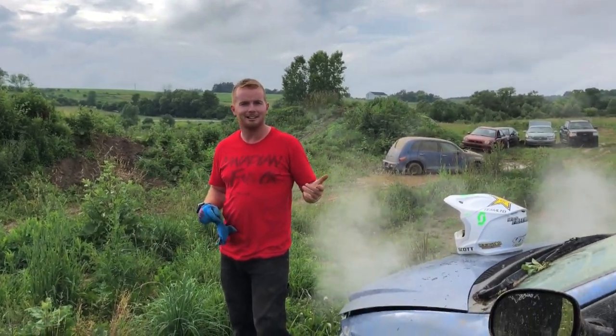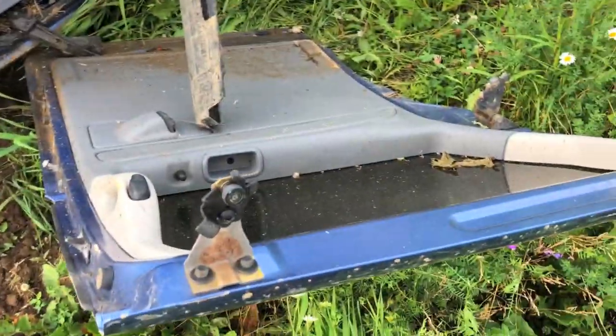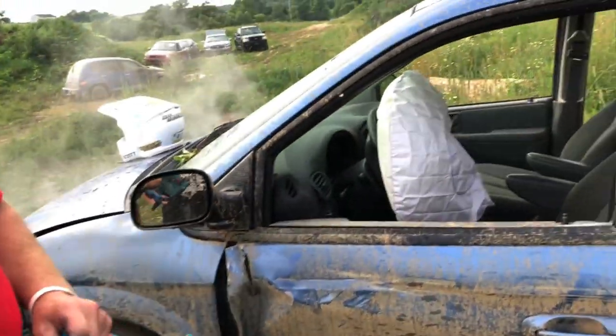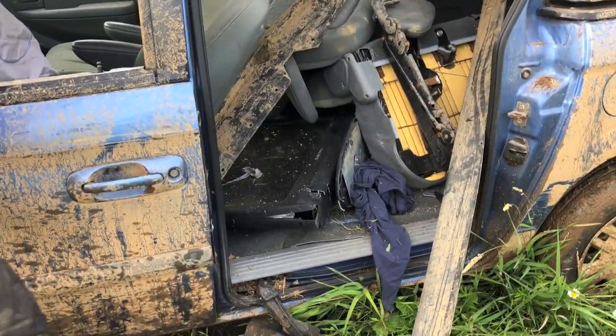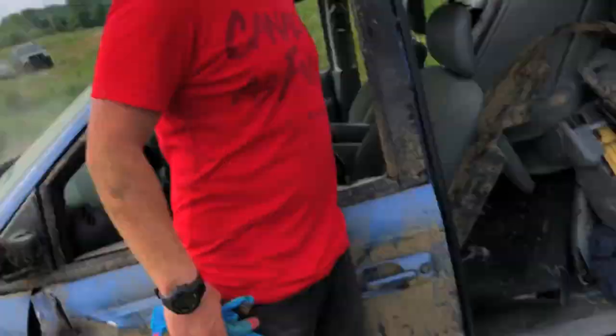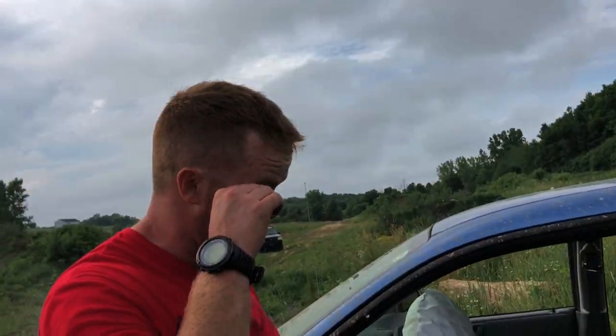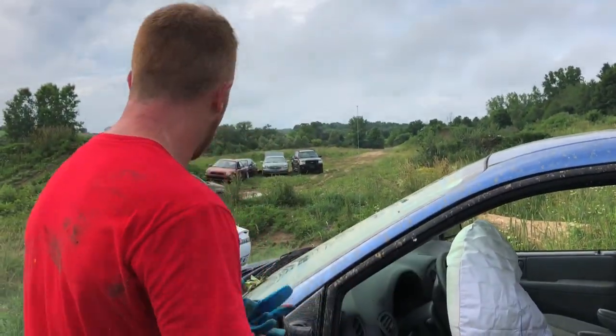Did it at least get a little bit of air? Yeah. Oh, the airbag. Oh, frick, we forgot to take the airbags out. Oh, well. Well, it smashed the screen. Oh, it took the door off. Yeah, right off. Well, at least I like how you closed it and it still went to open. I left it open. I just didn't have it open all the way.